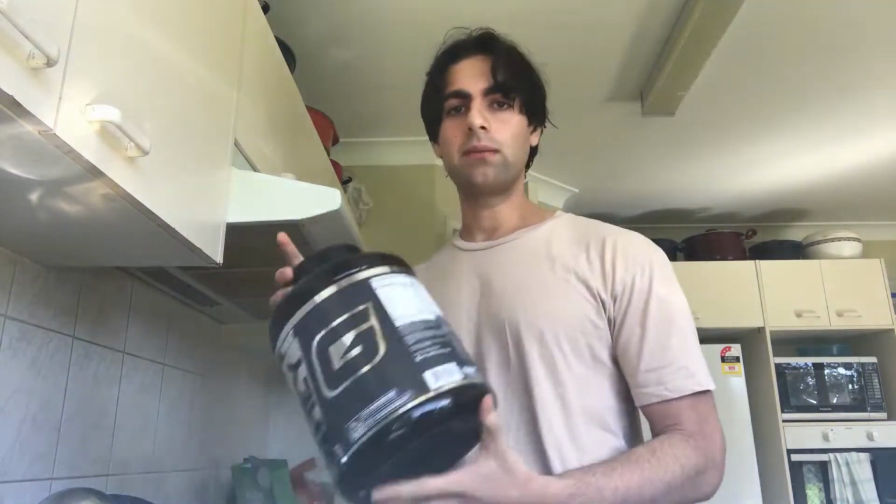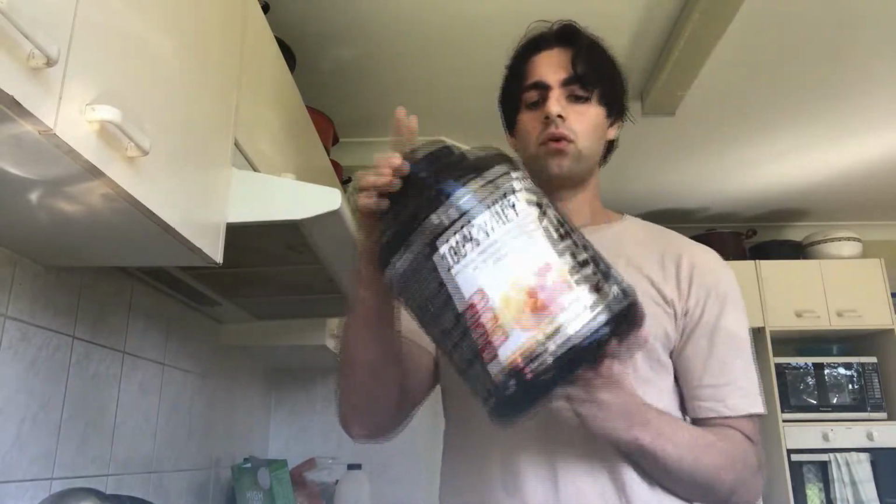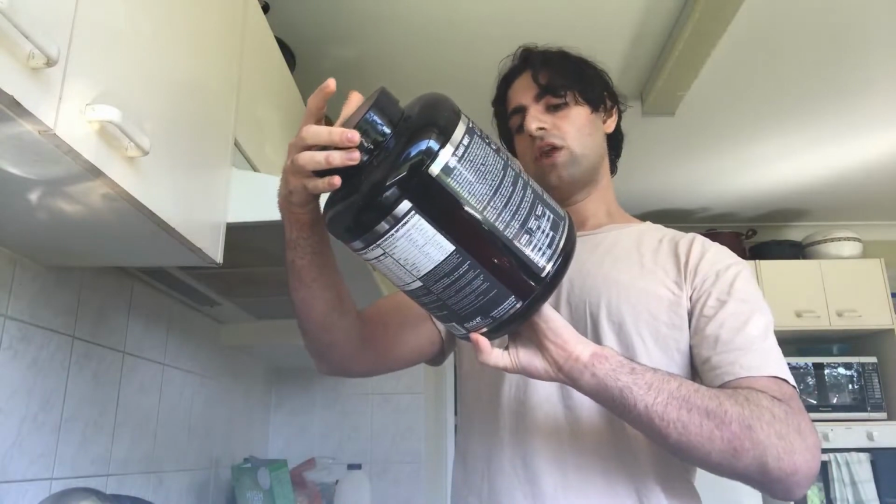Next one would have to be protein powder, honestly. Protein powder is dirt cheap. You may think it's expensive, $90 for this whole thing, or I actually got it for 60 on sale. For how many kilos? Let's see, 5 pounds. It's about 2.27 kilos, I think.